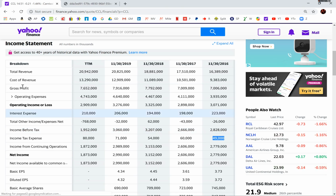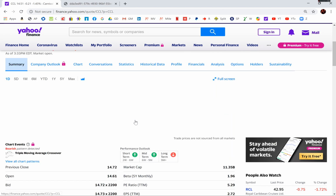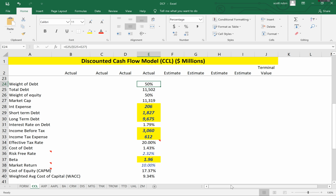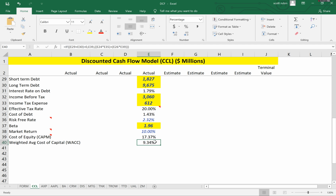And now we have to look at the cost of their equity, and we need the beta. It's a pretty high beta, 1.96. A beta of 1 means the stock moves with the broad market. A beta of 2 means the stock moves twice as much as the market, whether up or down. So the blended cost of their debt, the 1.43%, and the cost of equity, which is 17.37%, we need a blended rate, and that's 9.34%. We call that the weighted average cost of capital, or the WACC. They have exactly 50% debt, 50% equity. That's interesting. It can't be exactly, it's rounded to 50%. So that's what we have to discount the future cash flows by.